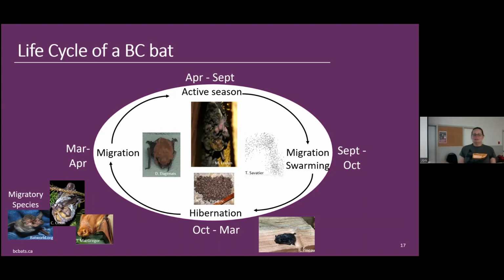Delta and Surrey usually is when I get my first bat reports every year. This year I haven't had any, but usually in February I'll start getting reports in Delta and Surrey. So they'll start to be active. They'll migrate to where they want to go into the summertime, and that's where they're going to have their young. And then in the fall, they're going to migrate again to where they're going to hibernate.